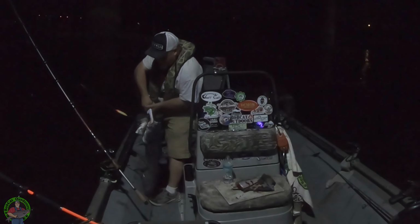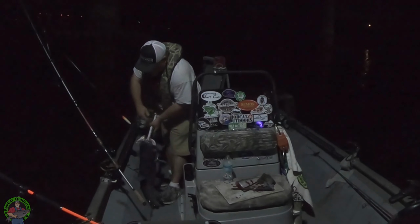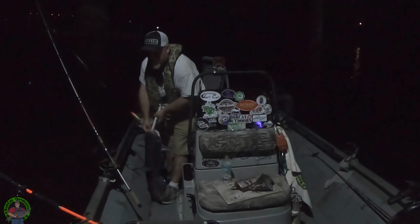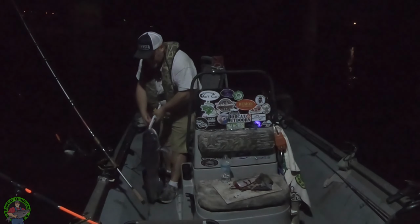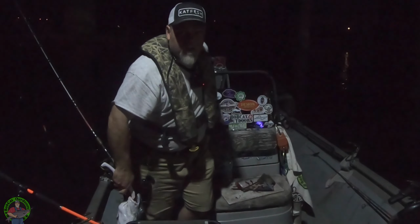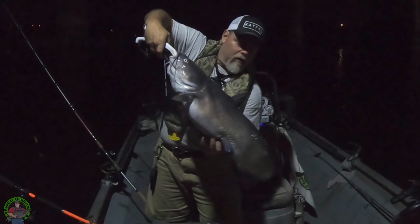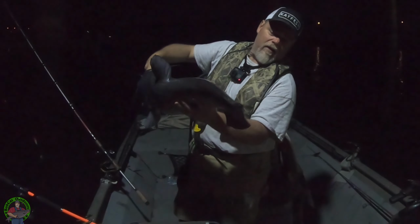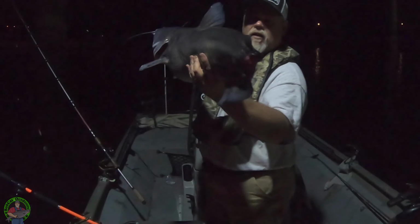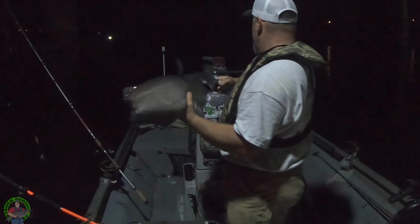Fishy, fishy. Lord, this fish ain't got no tail. Are you kidding me? Guys, this is a first for me. Look at this. A catfish with no tail. He is missing his tail. Something's either bit it off or it's gotten chopped off. That is the freakiest thing I have ever seen.